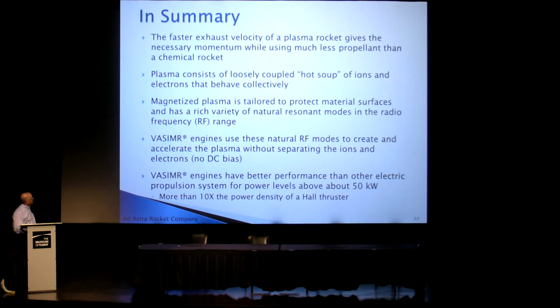VASIMR uses these natural modes to both create the plasma with FM radio and accelerate it with AM radio or in that vicinity. And it does it without having to separate the ions and electrons, like through an arc, and recombining them like you do in other types of systems. The engines have better performance than other propulsion if you're above about 50 kilowatts. We're now entering the 40 to 50 kilowatt solar power range with technology right now. So we're starting to enter the range where all the rest of the pieces needed to support VASIMR exist, and most of them have even flown.